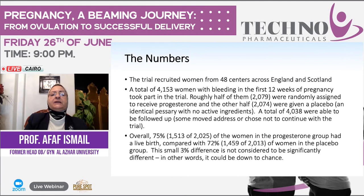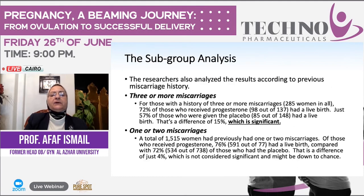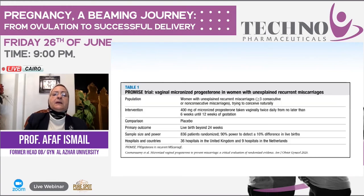This is the methodology of PROMISE and PRISM and the analysis of the search. In the PROMISE trial, they gave vaginal micronized progesterone to women with unexplained recurrent miscarriage. Here, micronized progesterone, as I mentioned, is natural progesterone, 400 milligrams given vaginally twice daily from 6 weeks gestational age until 12 weeks of gestation, and they compared the results.